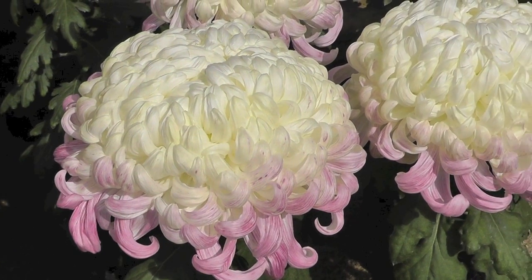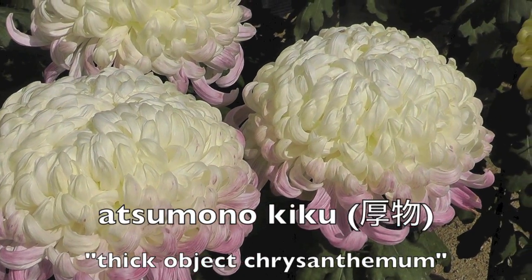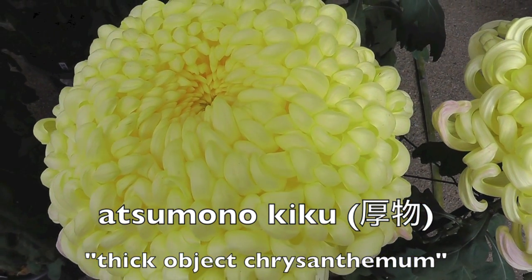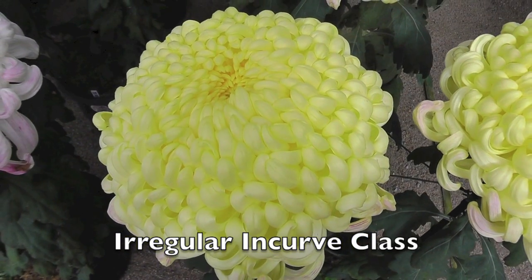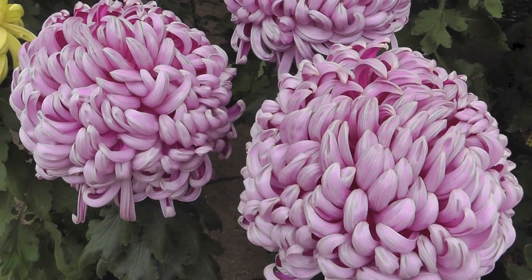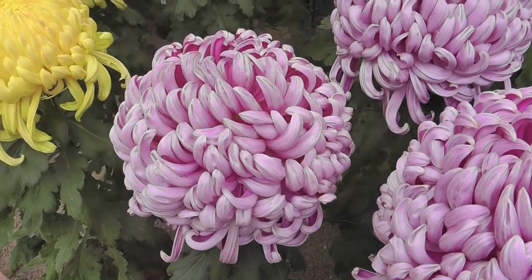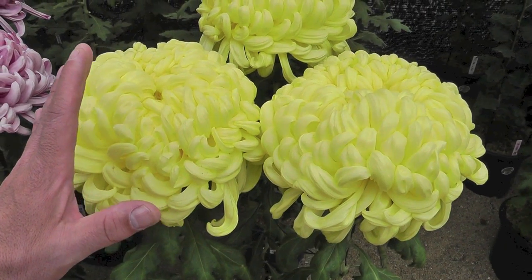The largest class of flowers are known as ogiku, and the true giants among these are called atsumono, meaning thick object. These are also known as Irregular Incurve class in the West. These amazing flowers can be up to 8 inches across each.